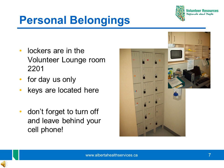Okay, so the next thing, we're going to talk a little bit about your personal belongings. And there are lockers here at the Glenrose where you can keep your personal belongings. The lockers are for day use only, and the keys are located right there. You see that arrow pointing to those mail slots. That's where the keys are for the lockers. There's numbers on the keys that correspond with numbers on the lockers.